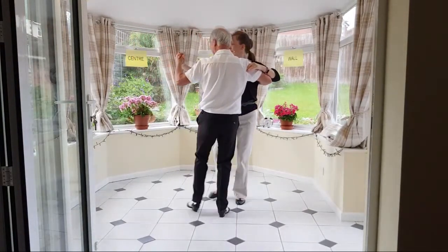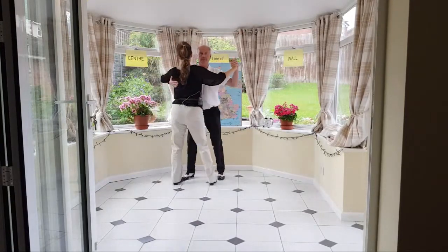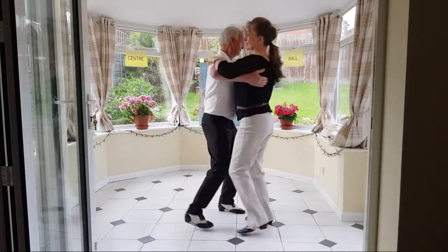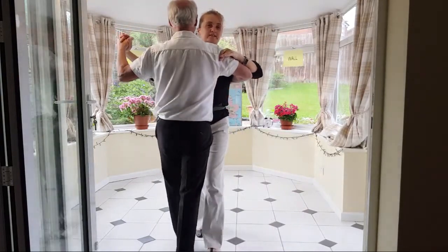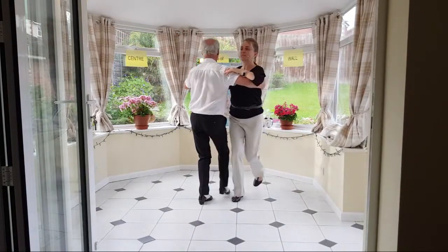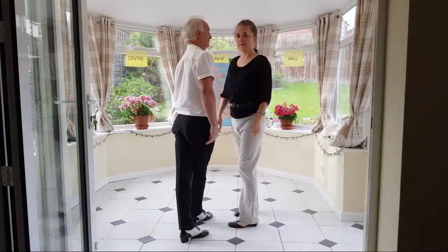Close point. Reverse turn. Repeat. Two walks. Close point. Reverse turn. Two walks. Open reverse to a check. Natural rock, back, whisk. Okay, one last go.